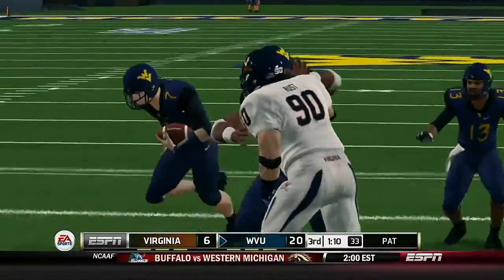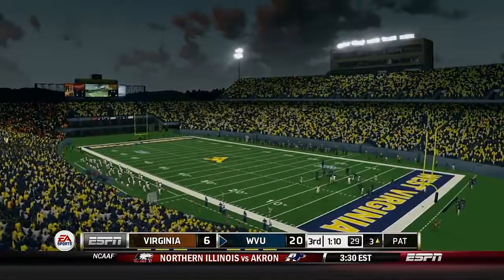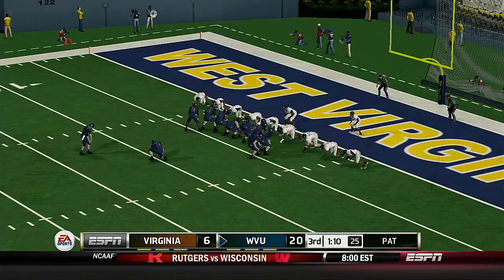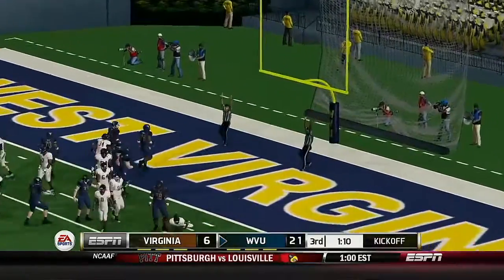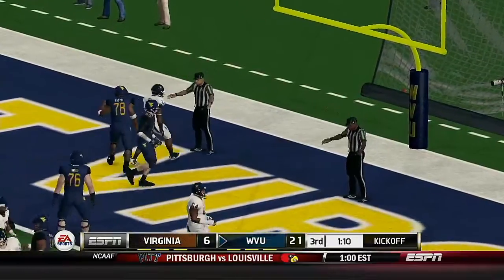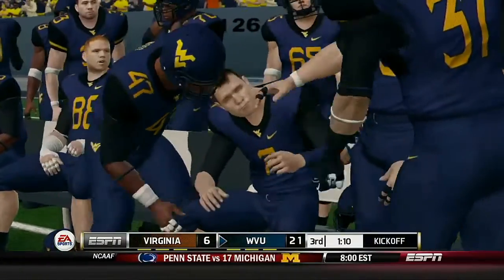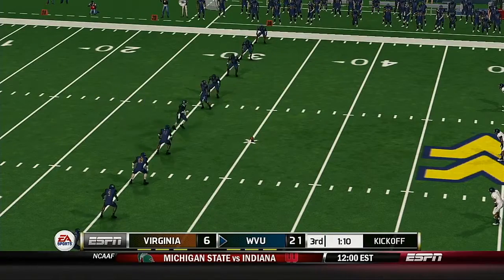Defense on their heels, and he just waltzed in for the touchdown. Brad, great job of improvising by the quarterback there, showing pass, breaking down the defense, and then going in for the touchdown. He makes the PAT. They line up to kick this one away.